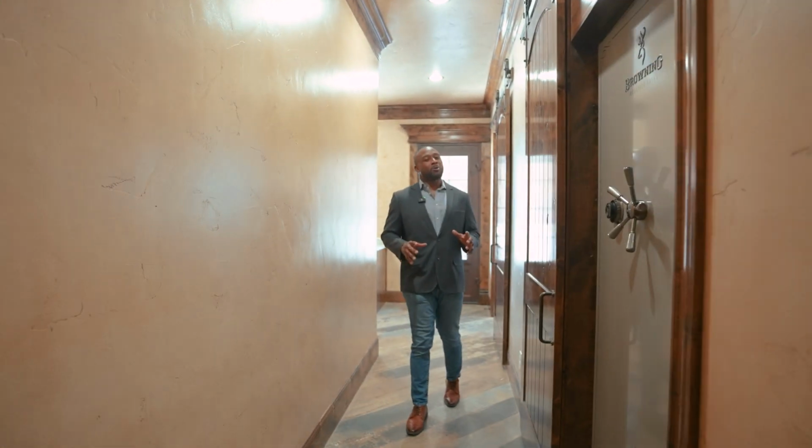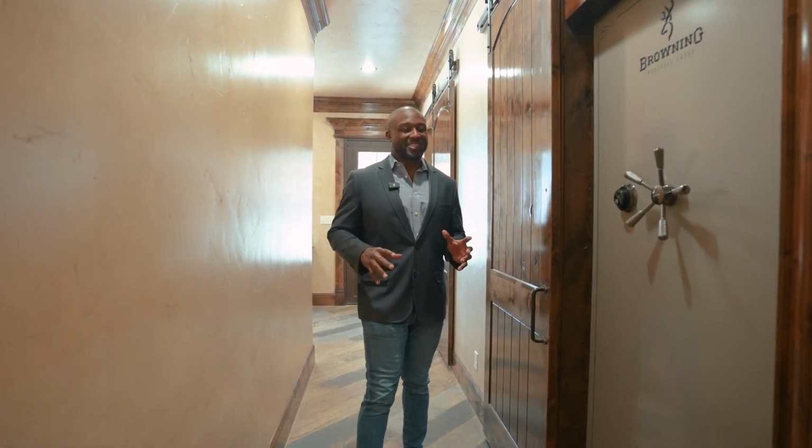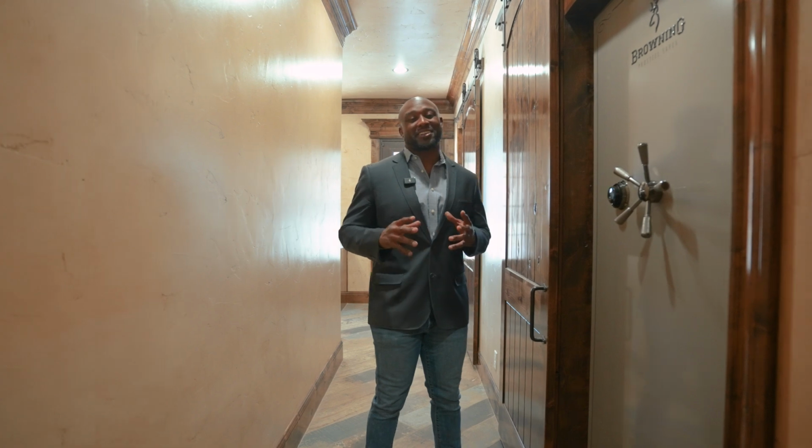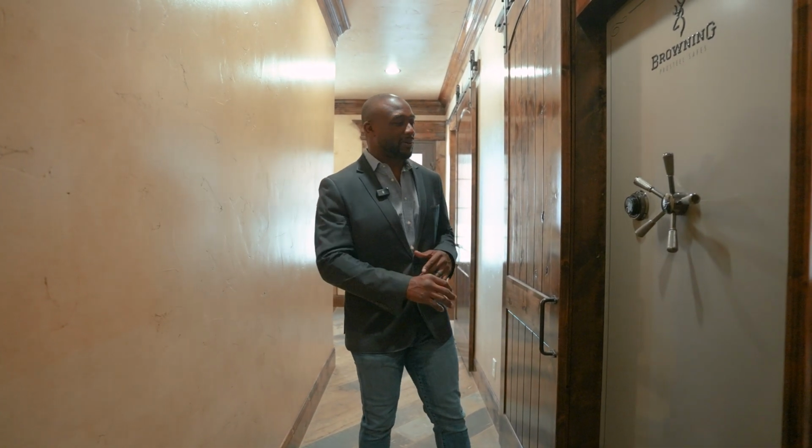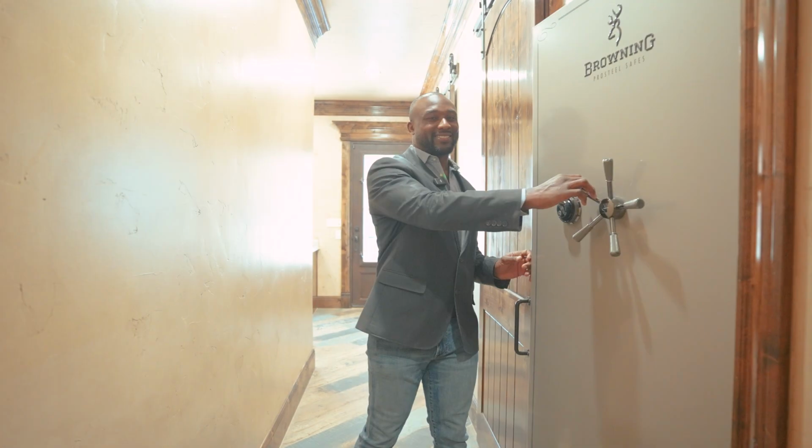All right, so what's a home without a safe room, right? Because you got to have a spot for all of your guns, all your collector's items, and everything that is absolutely special and dear to you. So that's what we've got right in here.